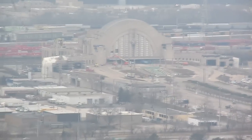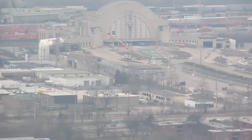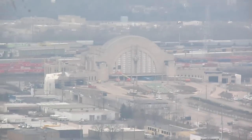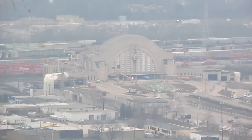Oh yeah, look at that way off in the distance. That's the old Union Terminal. That used to be an old train station. Nowadays, it's been renovated to the Cincinnati Museum Center. Yeah, sorry for the awkwardness of the camera because I'm trying to hold this and zoom in at the same time, so it's a little shaky, but it looks really cool though.